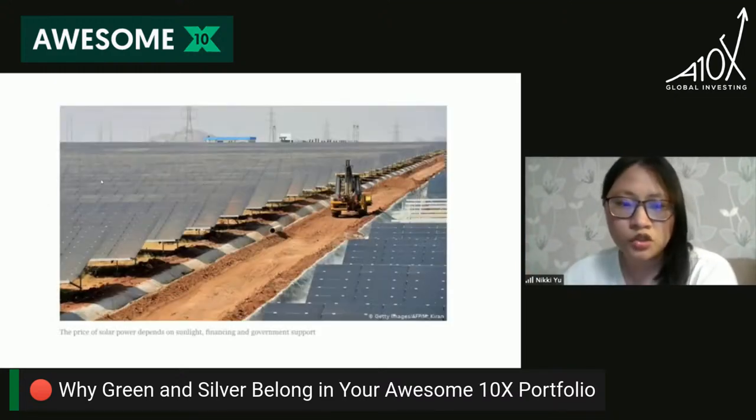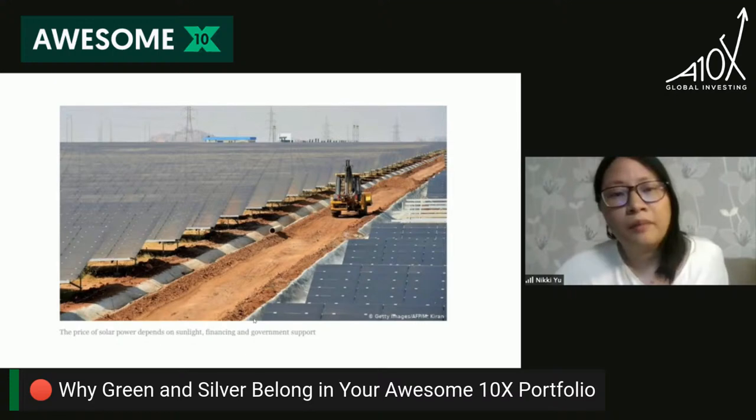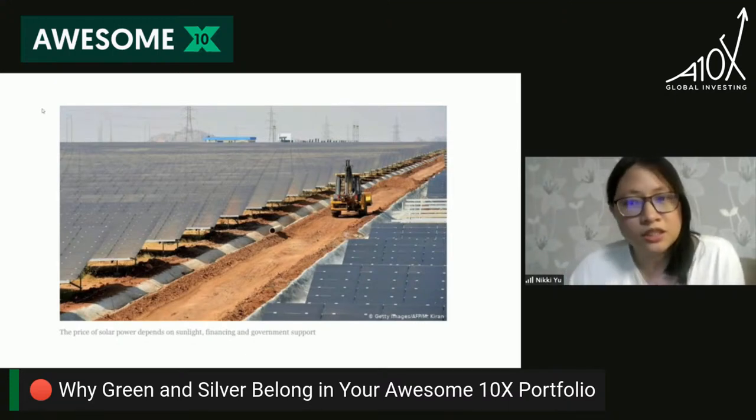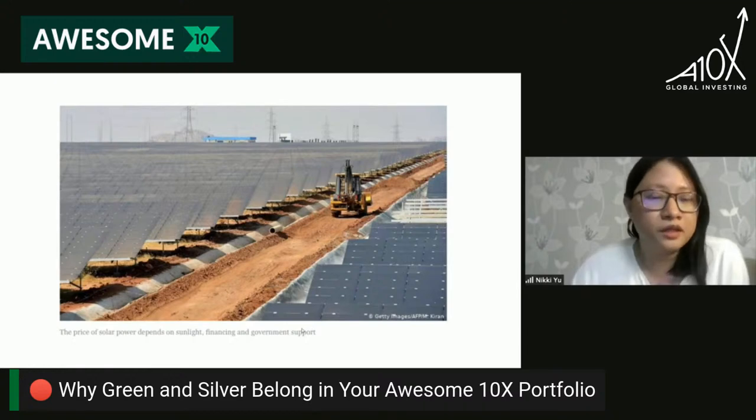So the price of solar always depends on sunlight, financing and government support. Might I say that as of this time, you don't really need a lot of subsidies. It's already cheaper. So even if the government of California and US has supported, even China and Europe, the beautiful thing right now is that even the practical cost is so cheap. You don't need the government to push it any further.